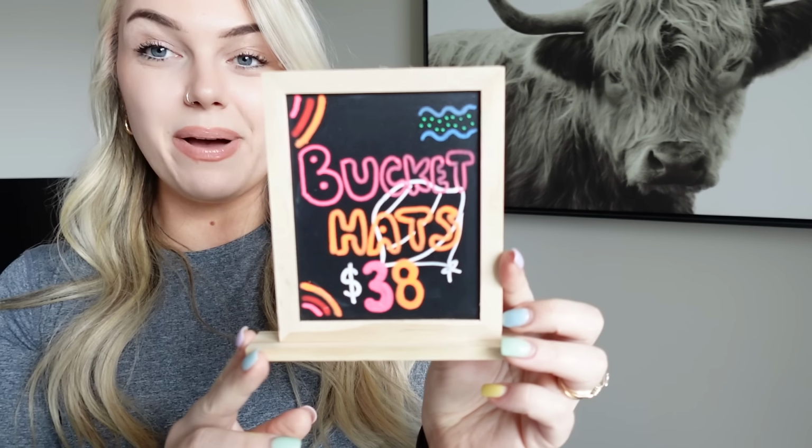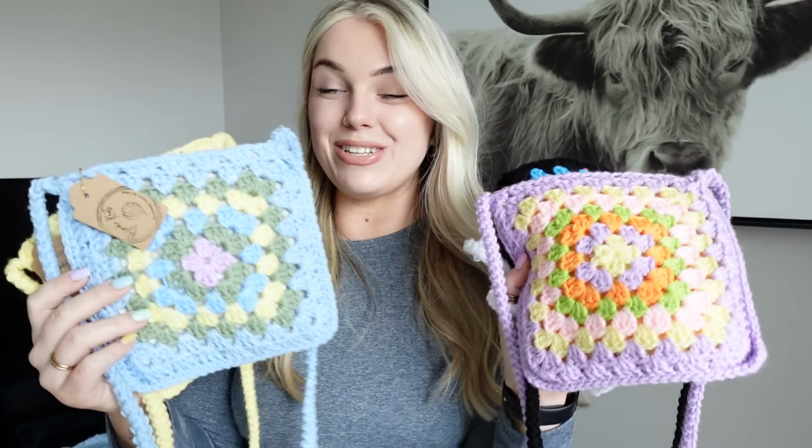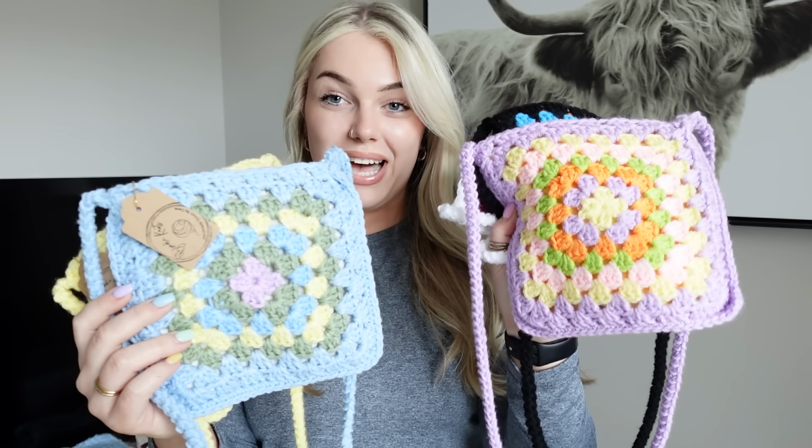I needed a sign for my bucket hats, so I did make this one up as well. So this is for the bucket hats. And of course, you guys saw all the purses. There is a tutorial out on my page now on how to make these purses with the liner included. So that's very exciting. If you want to check that out, please go ahead and do so.